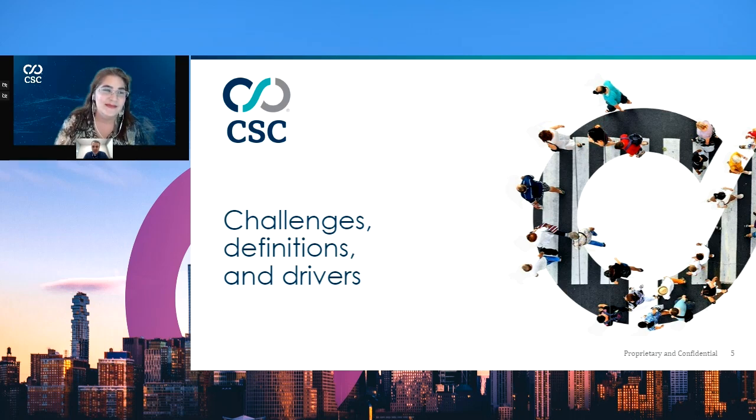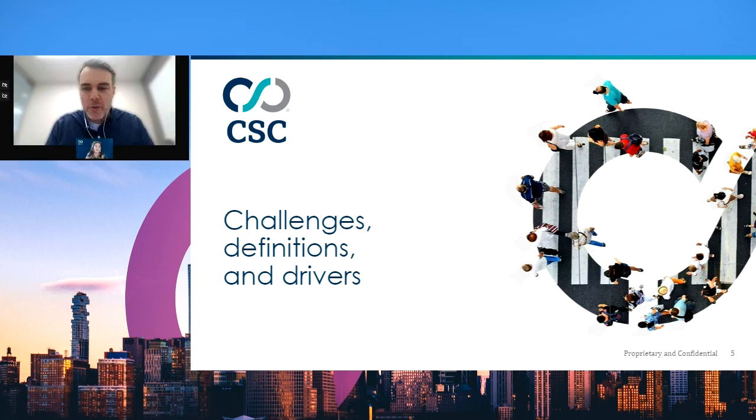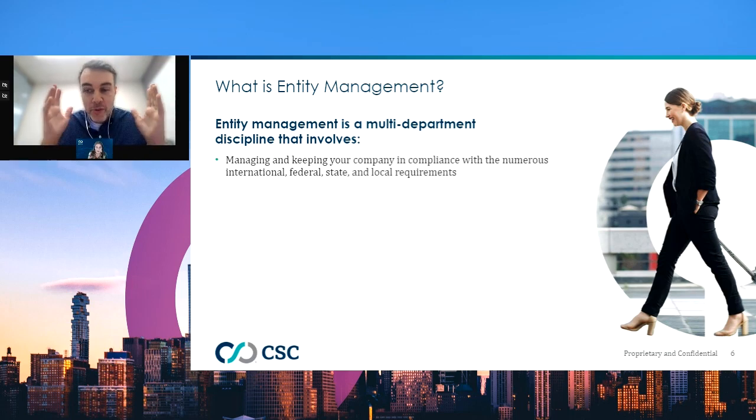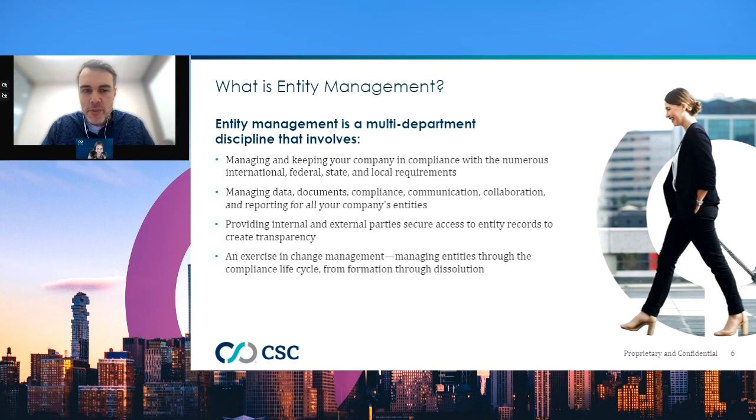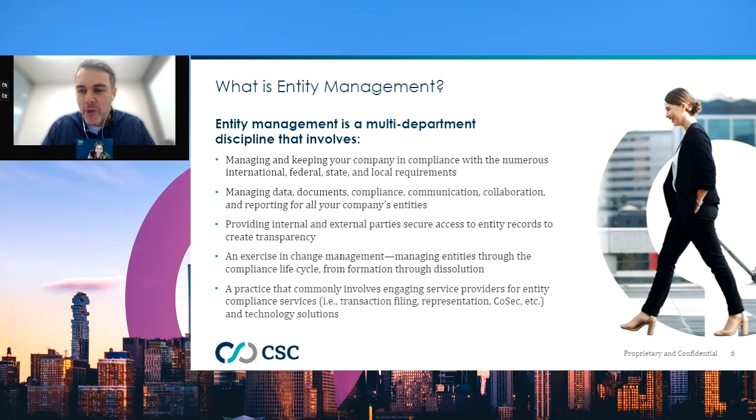Excellent. Yeah, I appreciate that. So obviously we want to make sure that we're all on the same page. So we're going to start with what is entity management? And it's really a lot of things. For the purposes of this slide, we're talking about entity management as a practice or a discipline. And so in one form, shape, or another, the folks joining us today are entity management practitioners. And so there's a lot that goes into that. I think if you had to distill it to its most core vital element, it's about keeping companies in compliance.